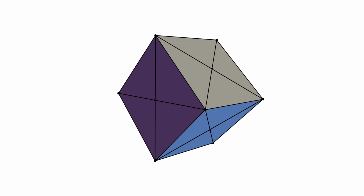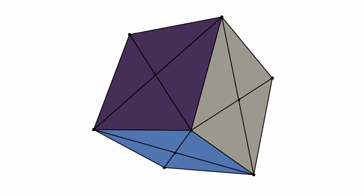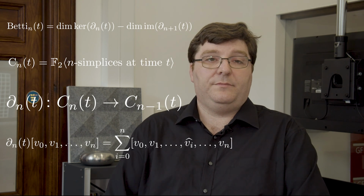I do this in a way that depends on a parameter that is related to the length of the edges. We often refer to this parameter as time. Now I have to do some difficult mathematics. I calculate the Betti numbers of these simplicial complexes at varying times t. That is done by means of complicated formulas, which have been turned into fast computer algorithms.